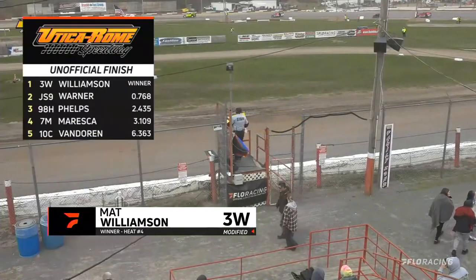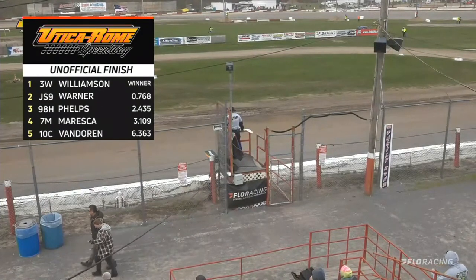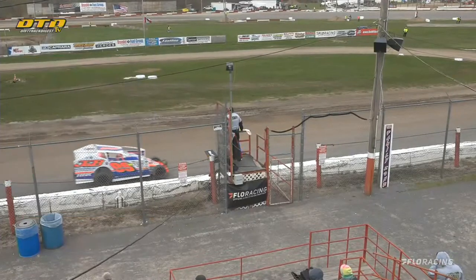So Money Matt, Matt Williamson wins heat number four. The 98 Rocky Warner comes home second. They go to the redraw. 98H Jimmy Phelps third. And the 7MM of Mike Maresca gets the fourth and final qualifying spot.